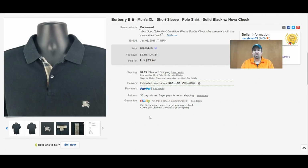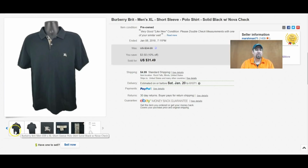I am still doing free shipping on a lot of stuff. I'm just experimenting with some different items on doing flat rate, or not flat rate, but fixed shipping, I guess. But anyway, I charged $4.99 for this, but just a regular Burberry Brit polo shirt.